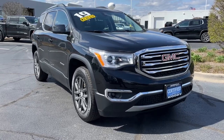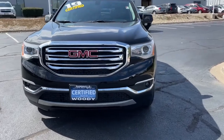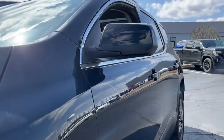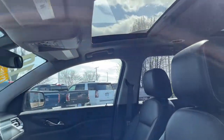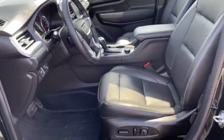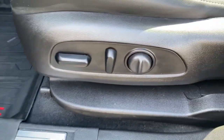Looking for your dream car? It could be the 2019 GMC Acadia. This vehicle is an outstanding buy with fewer than 20,000 miles on the odometer. Now is the perfect time to start a fresh new chapter in your traveling life. Take a closer look at this vehicle. Its design and features represent an outstanding value.